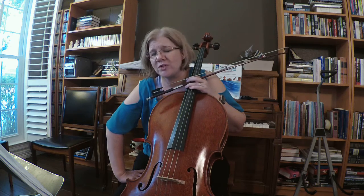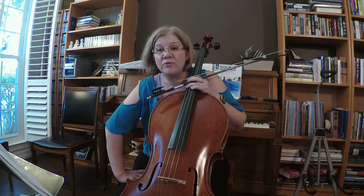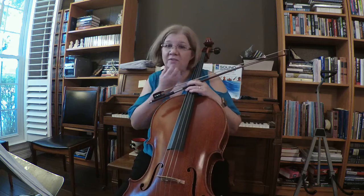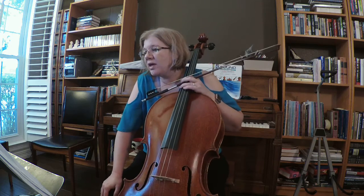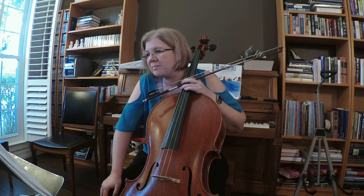Sometimes you'll see rehearsal marks that are letters. It just depends on the composer or the editor of that piece and what they decided to do. In this case, we have measure numbers, which is really helpful because it gets long and it's hard to count what measure you're on, right? So, like I said, we're going to talk about this piece and then do the practice spots.